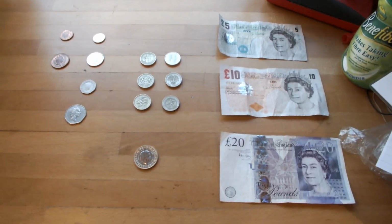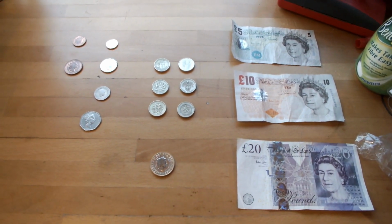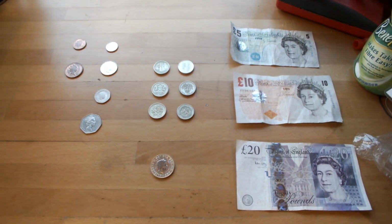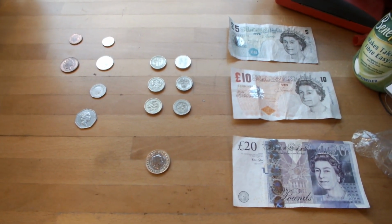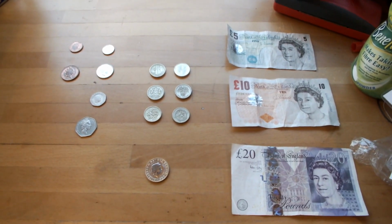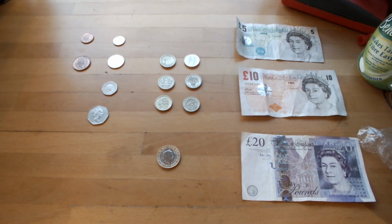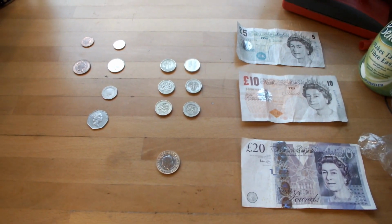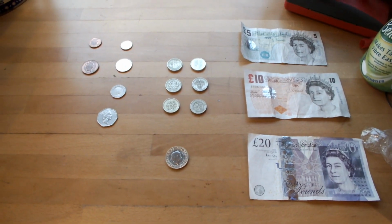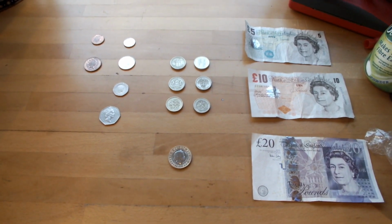For example, what you see in front of you is the money used in England and Wales. It's still the pound, but it's from the Bank of England. Now, the coins are pretty much the same wherever you go. It's mainly the notes that change. Now, in Scotland, they have 3 banks that issue notes, to my knowledge, and that is the Clyde Bank, the Bank of Scotland, and the Royal Bank of Scotland. So in Scotland, you can have 3 different £5 notes, 3 different £10 notes, and 3 different £20 notes.